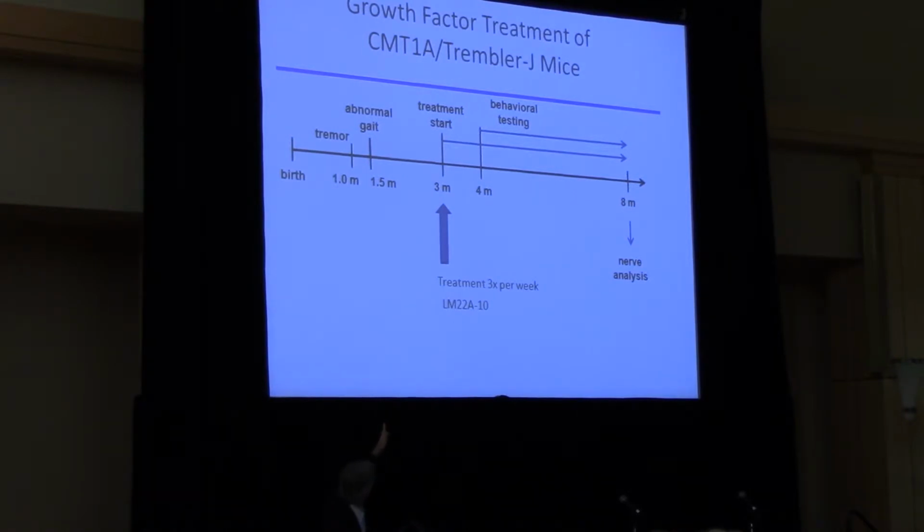So we decided to wait until 3 months. We want this mouse to be significantly affected before we start. That's when we start our treatment. We treat it for 5 months, all the way to 8 months, and then we end the study and we do our nerve analysis, which I'll share with you, and I'll show you a video of our mice.